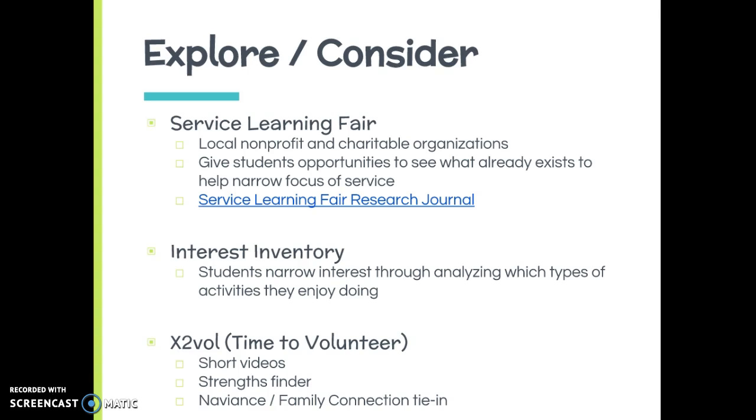One significant resource through this process is X2Vol, which stands for Time to Volunteer, which is the Fairfax County program for tracking and recording service learning. Through the Family Connection portion of their Blackboard site, students can access the Strength Finder, short video clips on over 200 topics, as well as service opportunities in their area. Many schools already use X2Vol as a means to tracking students' service learning.